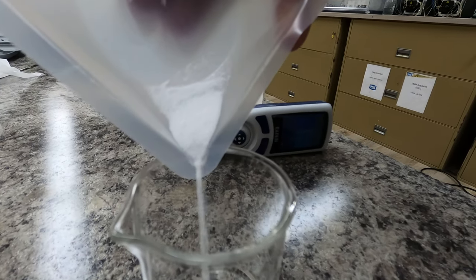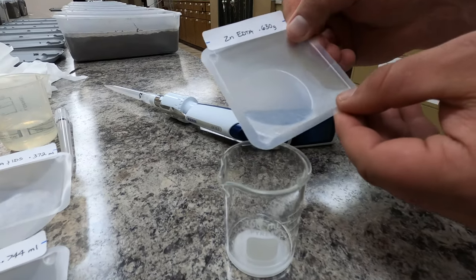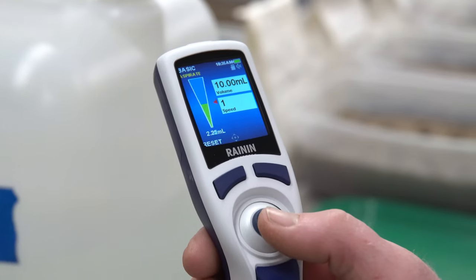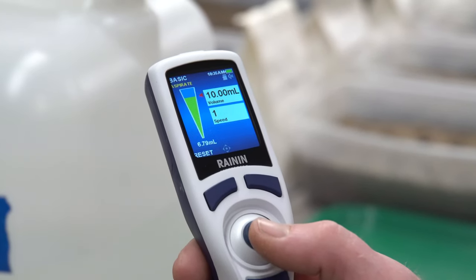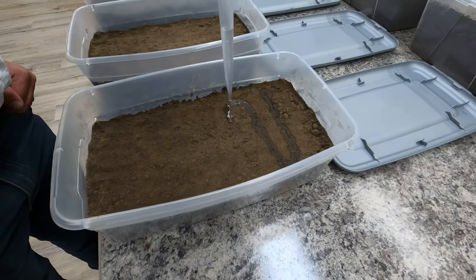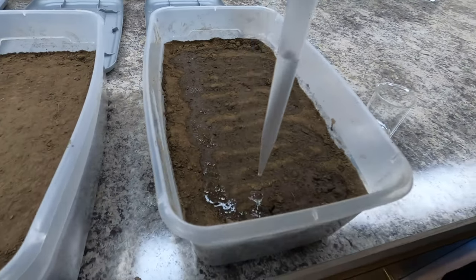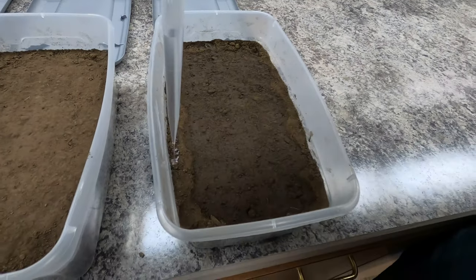For each rate, we put it into solution in an equal amount of water. And then we used this really cool Rainin precision pipette to deliver that liquid across the soil surface. We did this in a grid pattern to get as equal of a distribution as possible. So we did this for each of our 6 treatments, and we of course left that 7th tray as our untreated control. Now, to keep the playing field level, we did add the same amount of fluid to that, just no zinc to that untreated control that we'd be comparing against down the road.